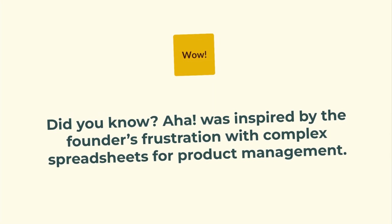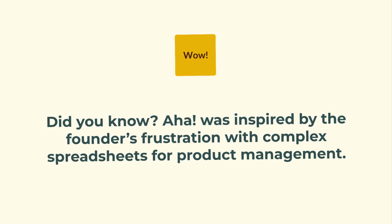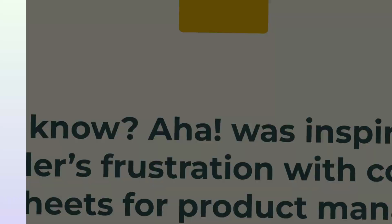Oh, and here's something cool I just learned. Aha was actually created because the founder was totally over dealing with messy spreadsheets for product management. Pretty relatable, right? Best for?